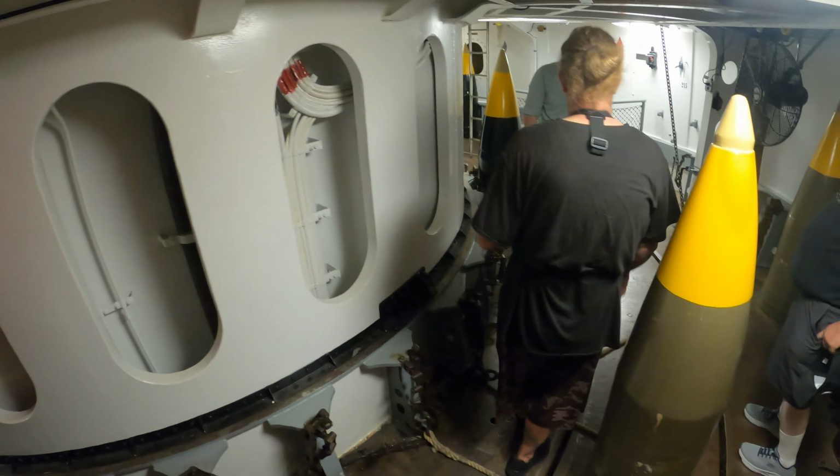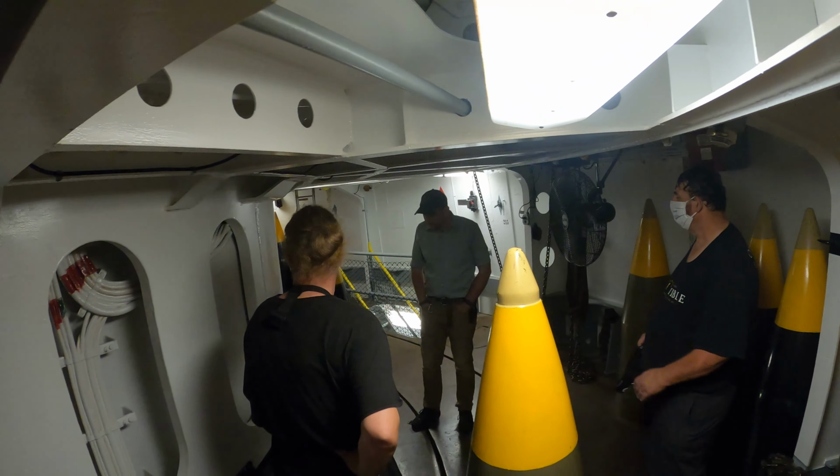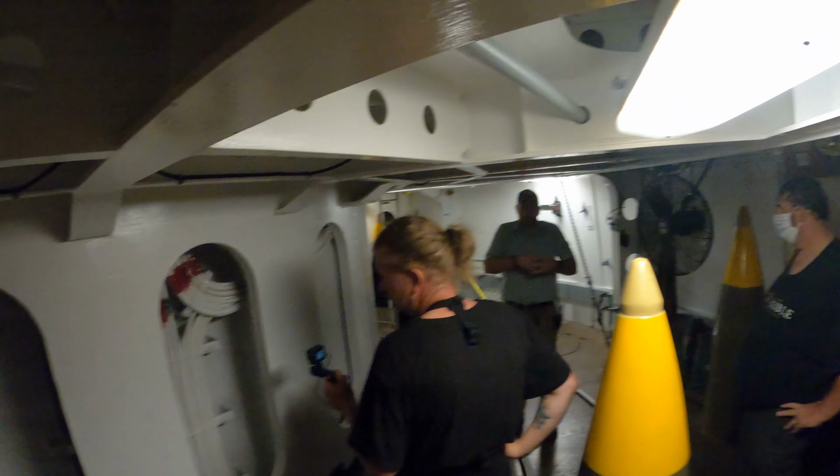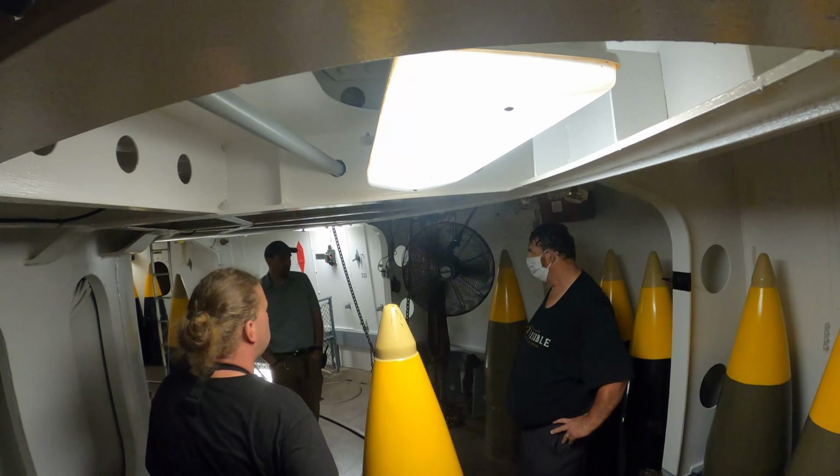The Iowa-class battleships have the highest shell capacity of any battleship. They can carry 130 rounds per barrel, so that normally you'd be about 100 rounds per barrel. So it's kind of unique that they can carry this many, just by virtue of having a larger barbette to support the slightly larger 50 caliber turret.